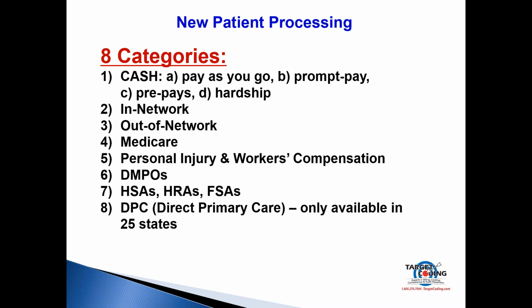Many, many years ago, there was something called unlimited care at a fixed fee, UCAF. Some of you may remember that. This is one way to do unlimited care at a fixed fee. Mrs. Jones, it's $200. You can come in as much as you want. Next patient, it's $200, but Mr. Smith, it's limited to 1 visit per week. So these are the 8 categories.